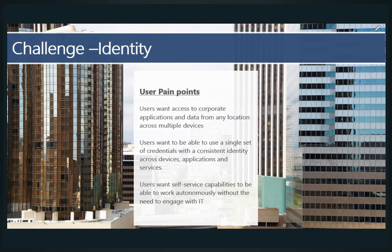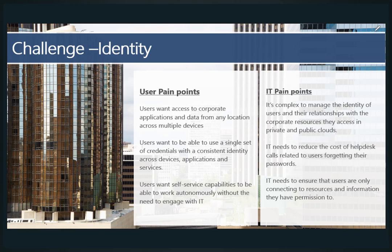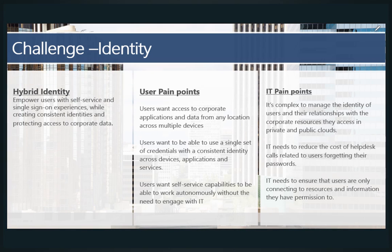So some of the pain points and challenges when it comes to identity. From the user point of view, users want to access their applications from any location, and their data across those multiple devices that we talked about. They also want a single set of credentials, and they want that self-service capability. There's nothing more frustrating, even though we love IT, than having to reach out to IT to get our password changed, whereas wouldn't it be wonderful if we could just do it through a portal? And then IT wants to make their world a bit better also. They don't want to be managing multiple identities of users. They want to reduce the cost of help desk calls. But of course, they also want to make sure that they're compliant and that users are only connecting to information that they have permission to. And how EMS helps us with that through hybrid identity is with those self-service features, the single sign-on experience, and consistent identities.